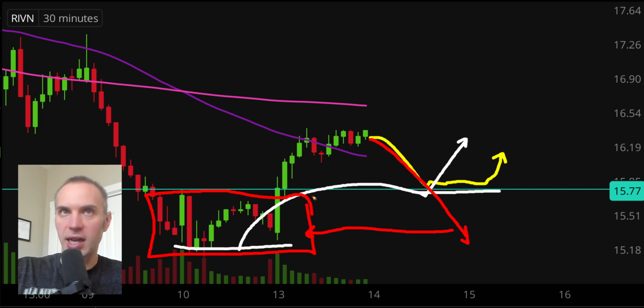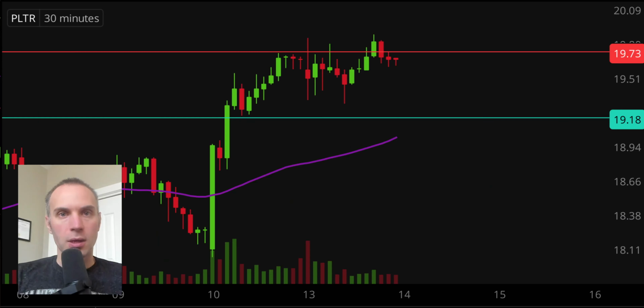But if the price can show signs of progress, then that's what it's all about. And again, the quote-unquote sign of progress over there at, let's just call it, 1575. As far as the next main level of resistance, keep a close eye on that pink line up there, the 200-period moving average.